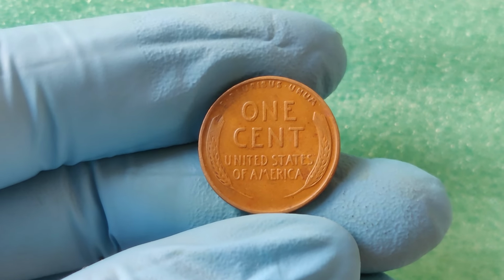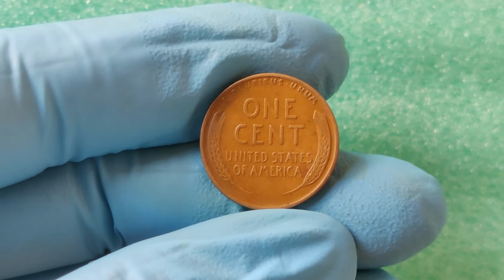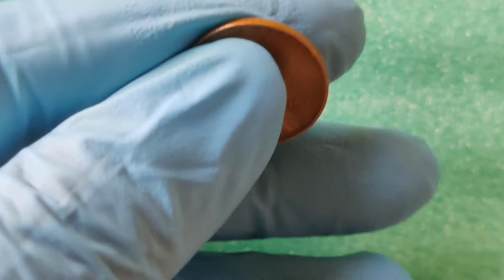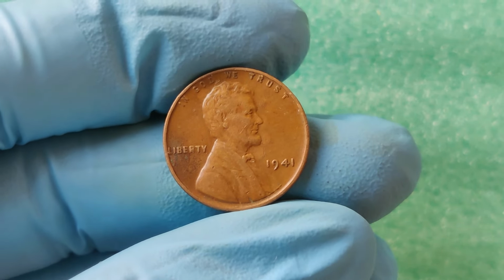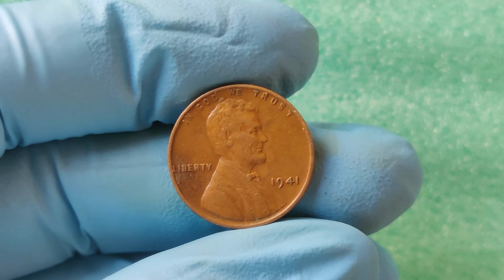Alright, let's start with a little background. The 1941 Lincoln cent, also known as the Lincoln Wheat Penny, was minted during a pivotal time in American history. The world was at war, and the United States was on the brink of entering World War II. Despite the turmoil, the U.S. Mint continued to produce these iconic coins, which were made of 95% copper and 5% zinc and tin.